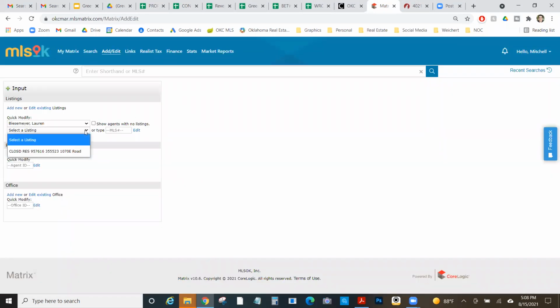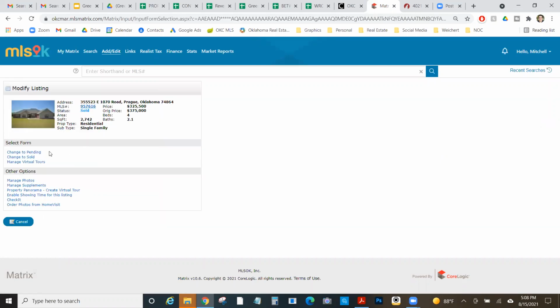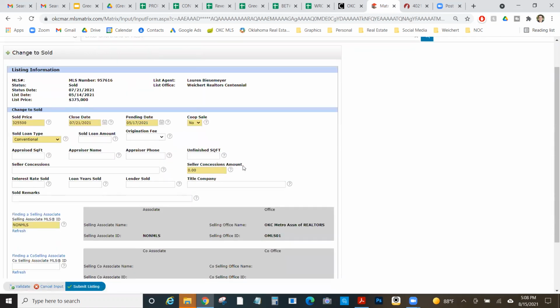So I'm just going to pretend I have this property here, which is actually already closed, but I just want to show you the form. I'm going to go to my add edit, select my property, and I'm going to come in here to change to sold. You'll see the options, sold price, because we now can publicly say what the house actually sold for, not just what the last list price was. It's now public information. So we're going to put what it actually closed for. We're going to put today as our closing date. The pending date when it went under contract should already be in here.